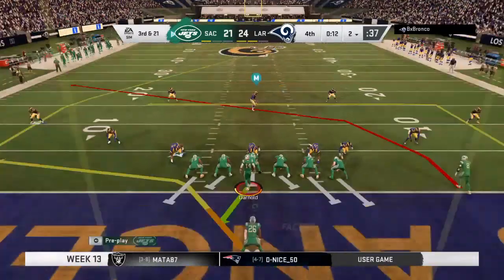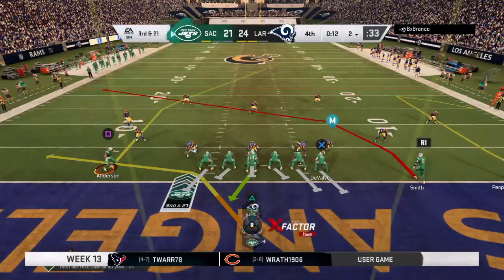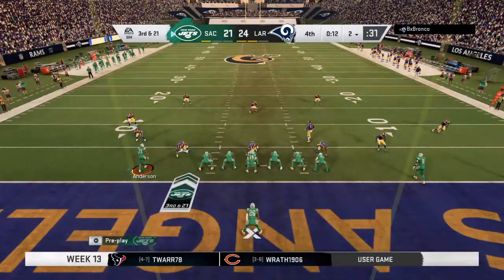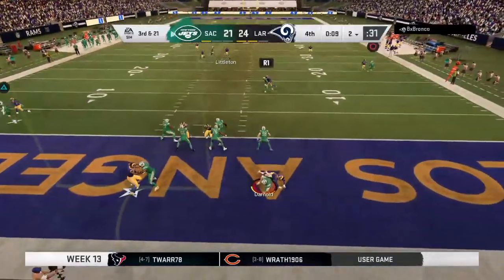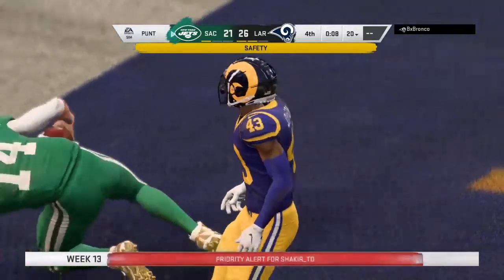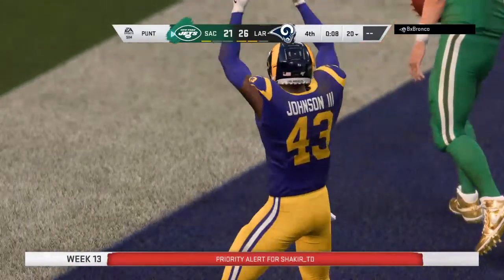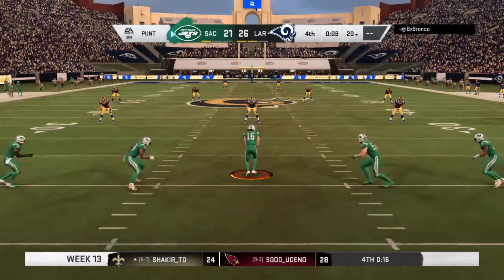Darnold and the Jets come up 3rd and long following the sack. From his end zone, 3rd and long for Darnold. And he is not going to get away. The rush was too strong, and this is going to wind up a safety. And that disastrous play partner is ultimately going to seal their fate in this one, isn't it?